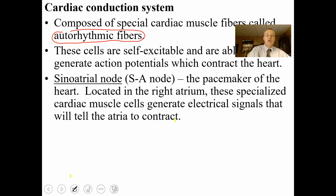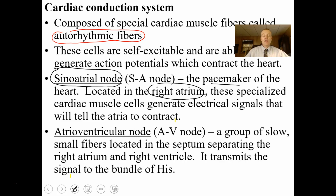So part of the cardiac conducting system begins with what we call the sinoatrial node or SA node. This is the pacemaker of the heart. It's located in the upper right atrium, and these specialized cardiac muscle cells generate electrical signals that will tell the atria to contract. This wave of electrical activity will spread through the cardiac muscle cells because there are gap junctions that allow them to send signals from cell to cell to cell.